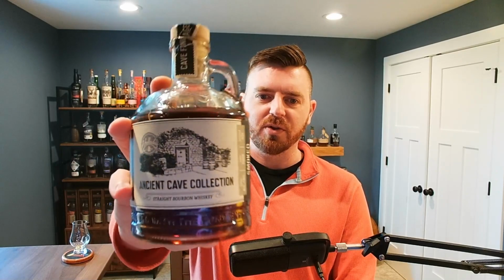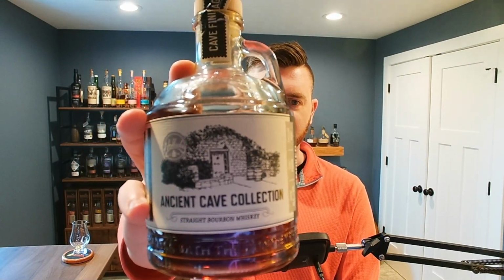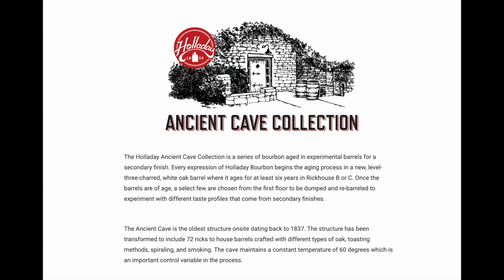But the whole thing about the Ancient Cave Collection is that there's a building that is the oldest structure on their property. I think it dates back to the mid 1800s. Yeah, website says 1837, and they renovated it to have like 72 ricks where they could store experimental barrels, where they're doing all kinds of different barrel experiments, basically. And this is the latest one of those experiments.